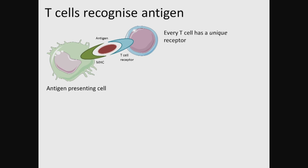And it's interesting that every T cell has a unique receptor. The cells undergo a huge amount of genetic rearrangement so that every T cell receptor is different. And that's very important because you want to be able to recognize any possible antigen. So what happens is the two things combine, and then there's a series of secondary signals that comes out from the antigen-presenting cell, telling the T cell what to do depending on what it sees.